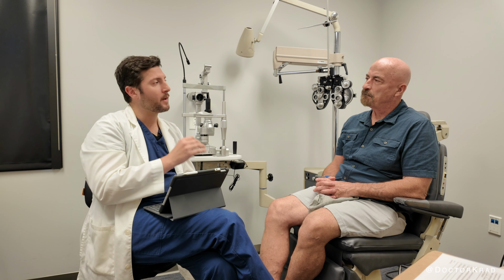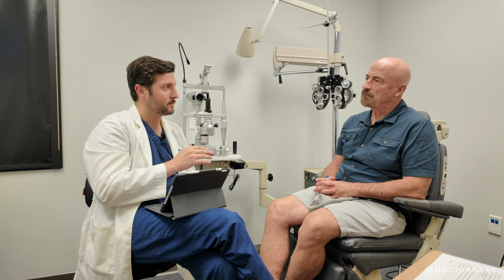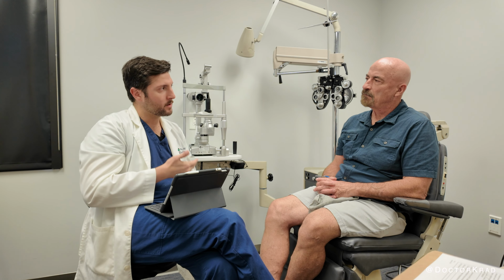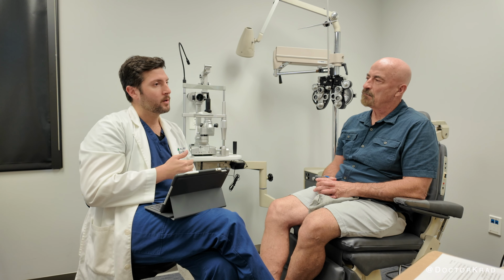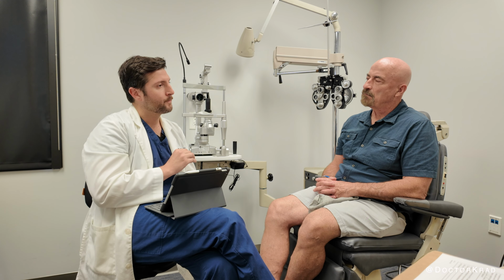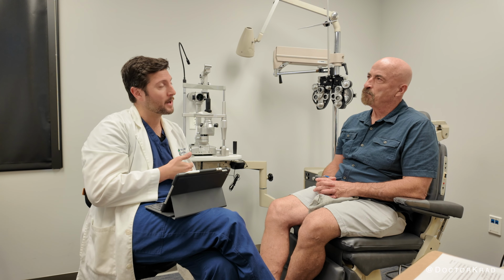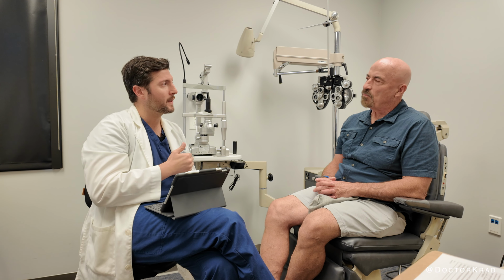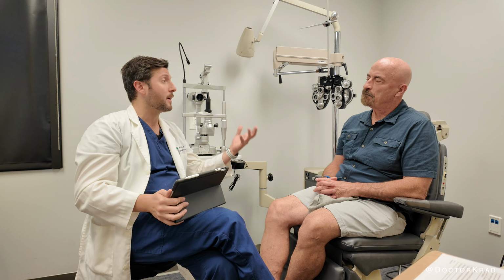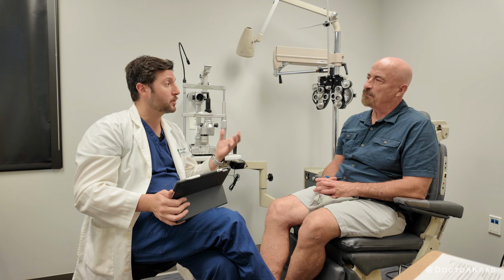Would you rather have A plus quality vision, far away, day and night, and still need readers? Or would you rather sacrifice the quality of vision a little bit, but be able to read without glasses? That's something that I want you to really think about, because the lens you choose is forever. This lens implant lasts forever. So you shouldn't need to change it.